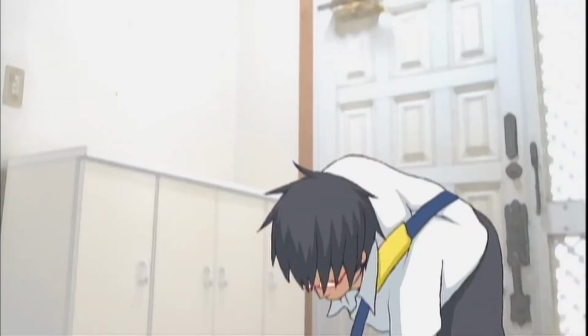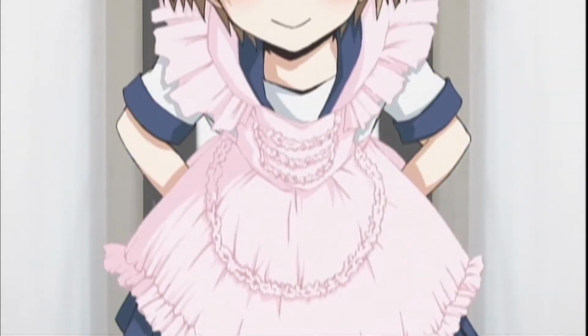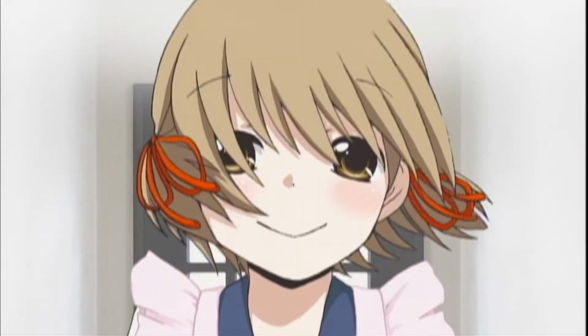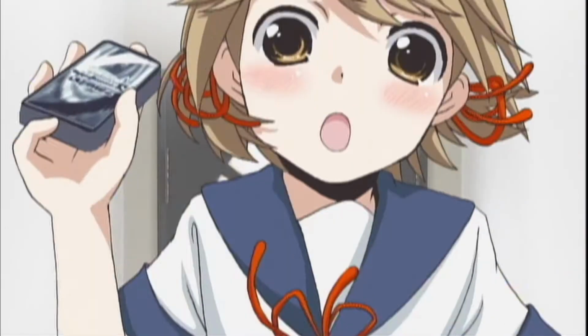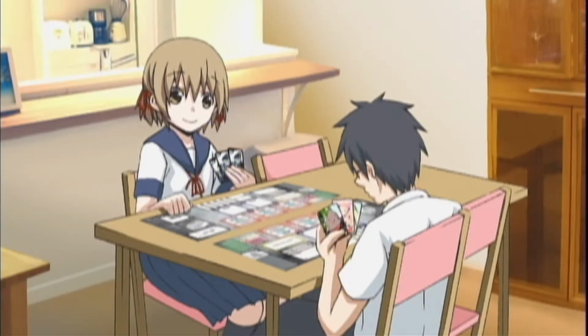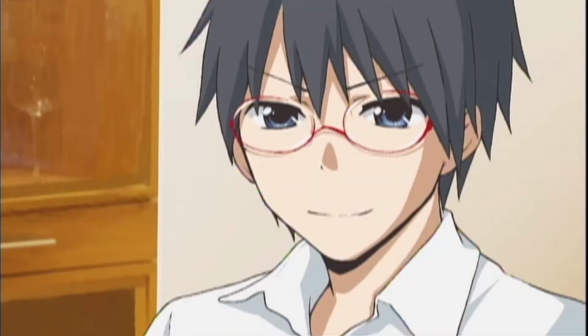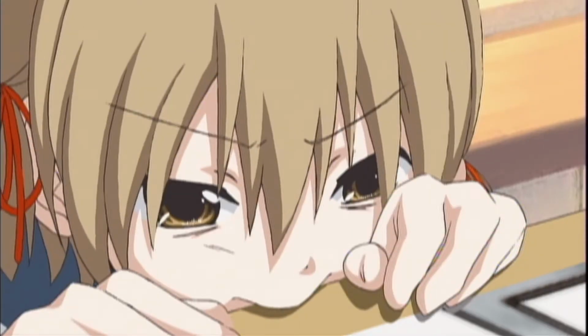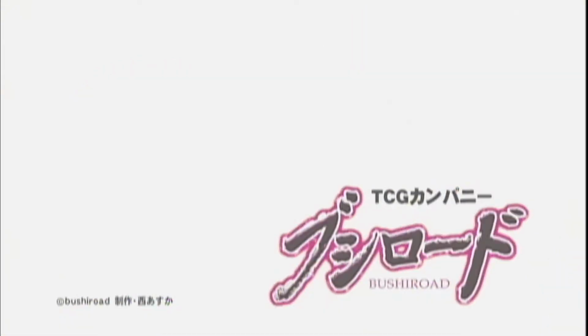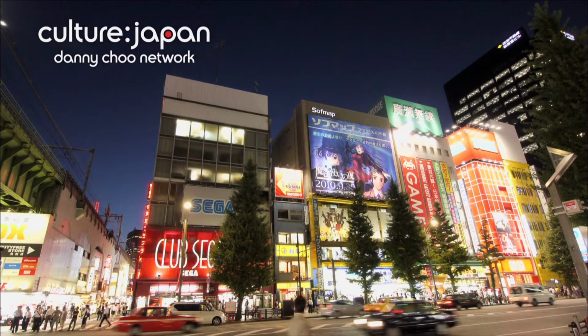ただいま。おかえりなさい。なんで俺ん家に？ご飯にする？お風呂にする？それともカードゲームする？ブシロード。And the Akihabara tour continues after the Ami Top 10 ranking. Alright, comrades, it's time for the Ami Top 10 ranking.